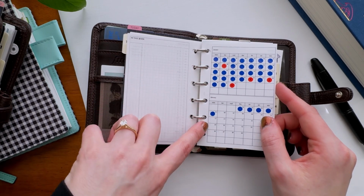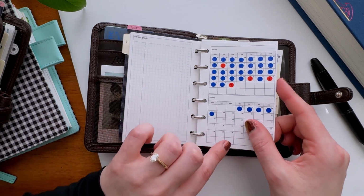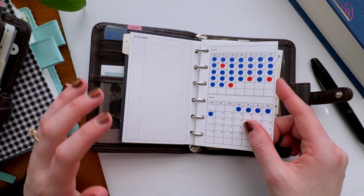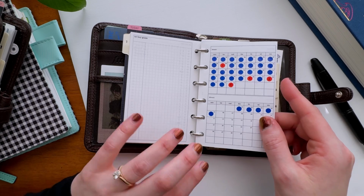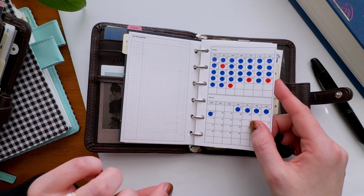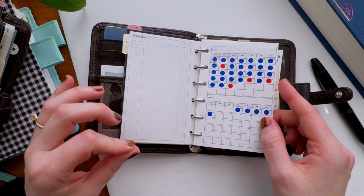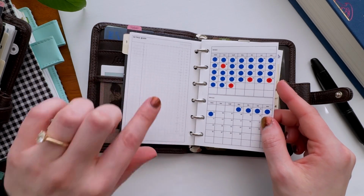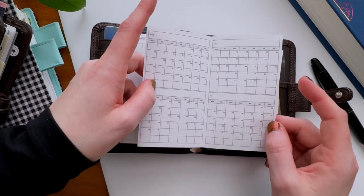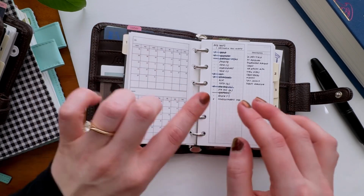These are tiny dot stickers that I found at Daiso last year. And I'm tracking my low buy. So if I don't spend any of my personal money, so things like groceries were okay, I'll point you back to that video so I don't rehash the entire thing, but I get to put a blue sticker down. If I made a physical purchase, I put a red sticker down, and then I'm numbering it so I know what item I purchased that day. That corresponds with this guy over here. So just something that I found helps me feel motivated, and I need that right now.